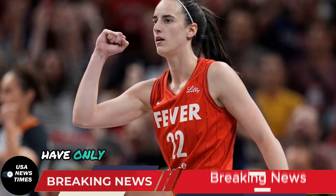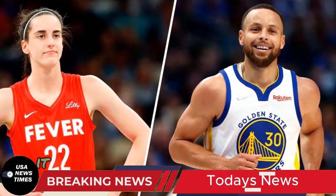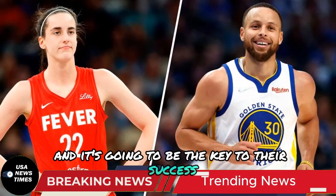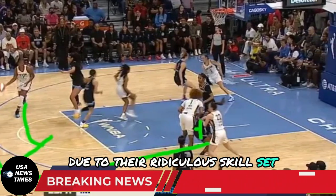The Fever have only recently started sprinkling in more get action into their offense. It has been a killer for Clark and Boston, and it's going to be the key to their success going forward. Curry and Clark are both systems unto themselves due to their ridiculous skill set.